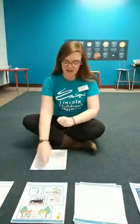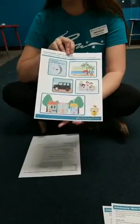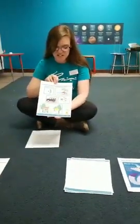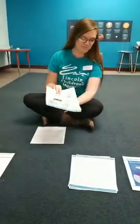I have a couple of activities for you, and we also have some little printables here. This one today is called The Moon Is Hiding. It is a little search and find for each one of these pictures here. Kazoo needs help finding the moon.